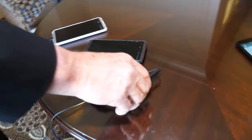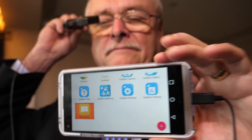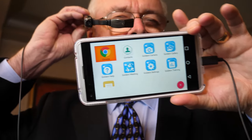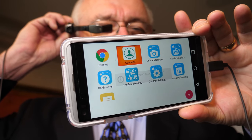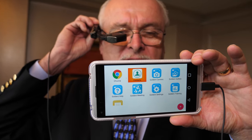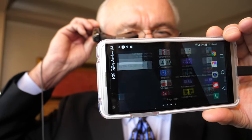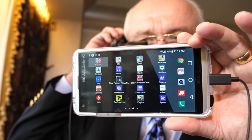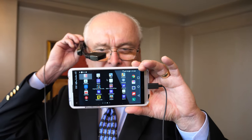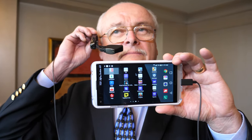All right, so let's do a video of the user interface. Right here on the screen, we can see what you're seeing in the micro display, right? Yes. And then you can do voice commands. Correct. It has a speech and gesture interface. For example, if you want to use the applications that are native to your phone, navigate home, page right, page left. So in theory, you could see any Android app in the micro display.